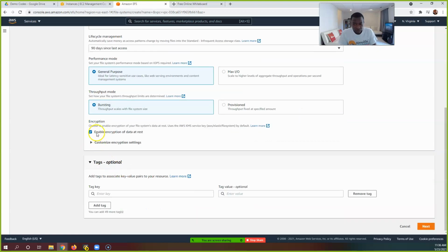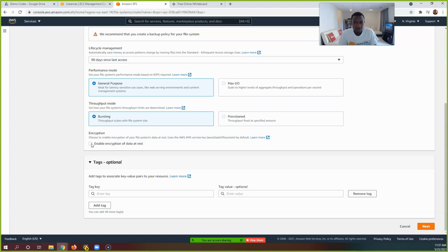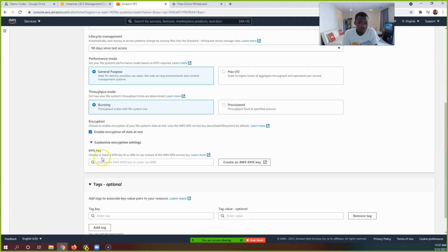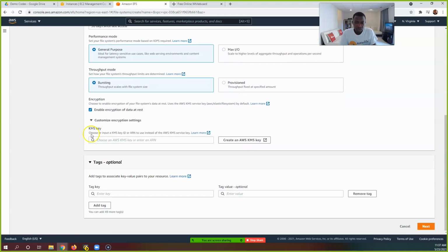All right, encryption. Like I always recommend, leave the encryption as default. If you don't have a key in KMS yourself, just at least use AWS default encryption. Okay, so in this case, we're going to enable encryption of data at rest. So AWS will use a key that it has to encrypt this data for us. If your company policy is no, we create our own keys, then you can do that as well. You can customize the encryption settings and choose the key that you want to use. But in this case, it'll use the default key for EFS.